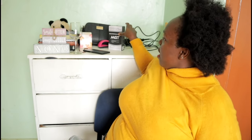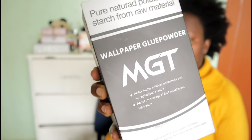So that's 700 Kenyan shillings, that's $7. And then you have to buy the wallpaper glue powder. And this one I bought at 450 Kenyan shillings.